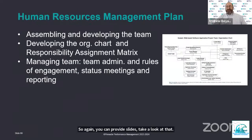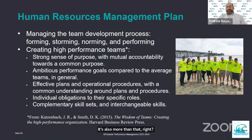Human resource plan. It's basically assembling and developing the team, developing the org chart and responsibility assignment matrix. But then it's also managing the team. So it's the team administration, rules of engagement, status meetings, and reporting. But it's also more than that, right? It's helping to develop the team. So it's that development process.